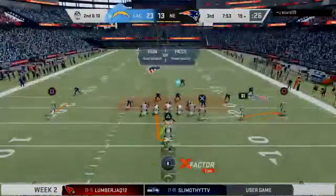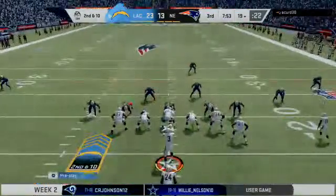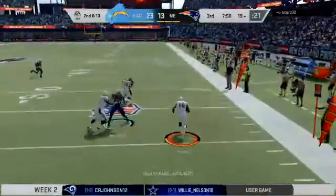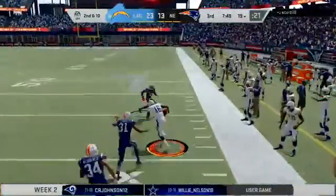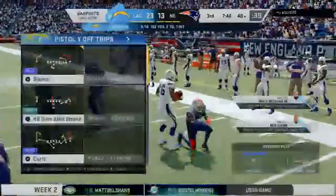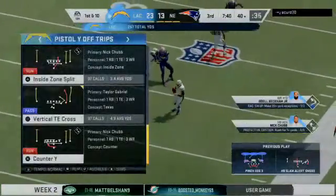So after the incompletion on first, now 2nd and 10. This pass to Jennings, and he makes the catch. And he'll be corralled well upfield right around the 40-yard line. A gain there of 21 yards.